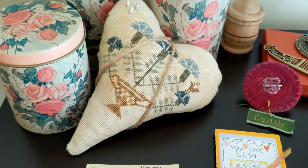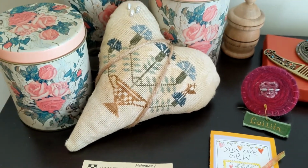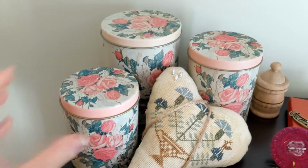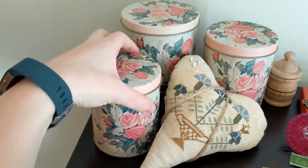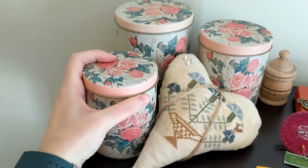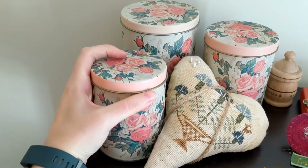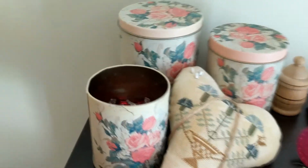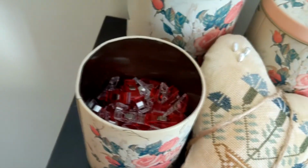This is the small that I got in the Smalls Exchange in StitchCon. These tins were from when my stepmom and my dad got married. They had tins on every table, and after the wedding they let us take some if we wanted. Let's see if I can open it one-handed.